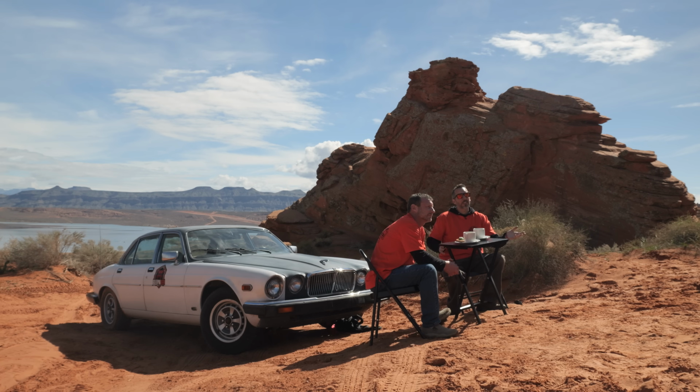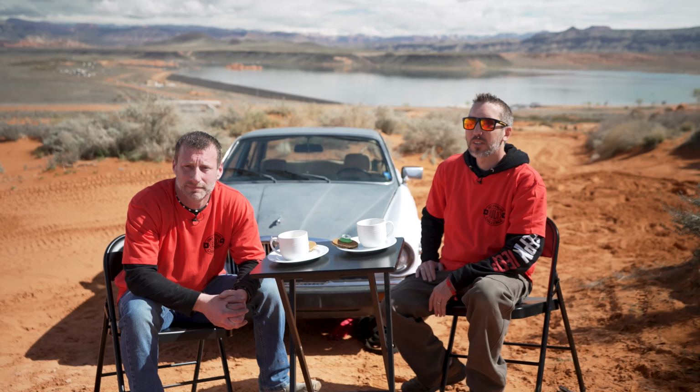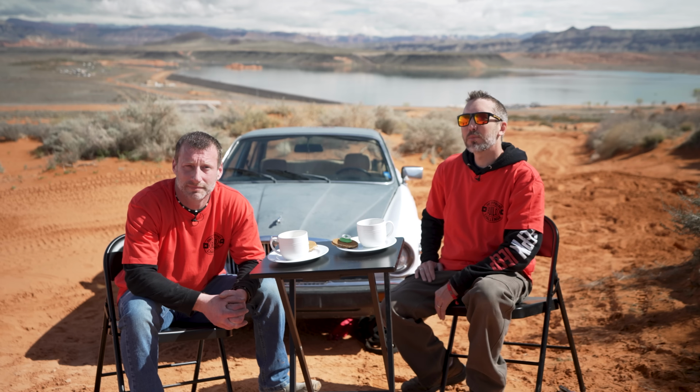The Jeep XJ that I typically build has a little bit more ground clearance, a little bit bigger tires, but they both have a straight six. They're both called the XJ, so I think they're more similar than dissimilar.